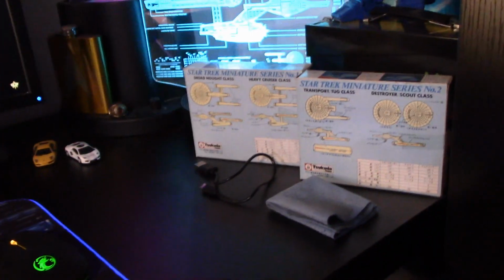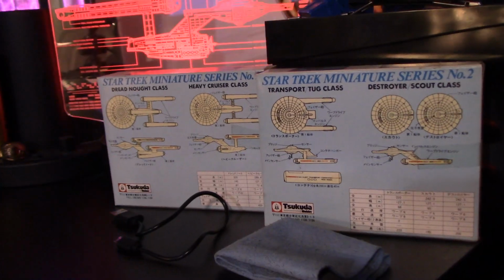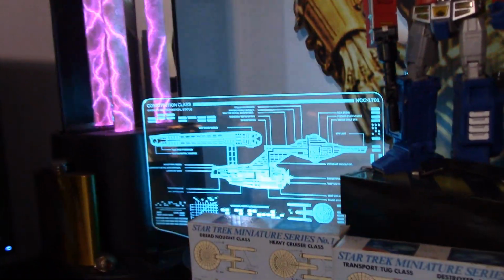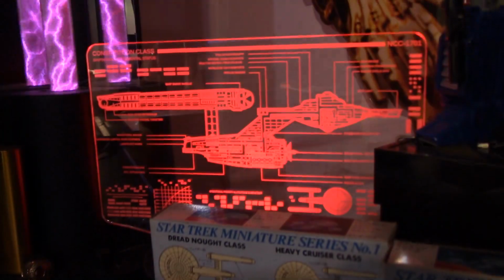And under here is a dog bed for the pups when they want to sit with me down here. So over here you got some Starfleet Battles miniature boxes. You've got a Masterpiece Optimus Prime. Also got this. This is from Think Geek. This one doesn't work properly.